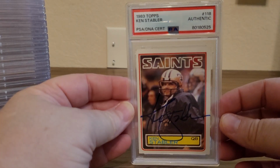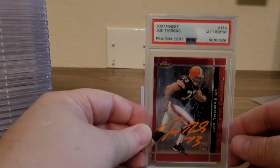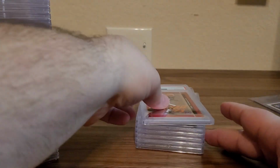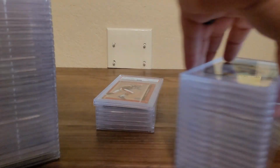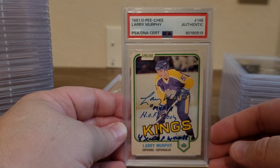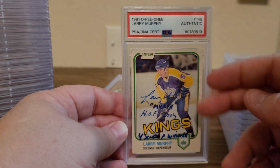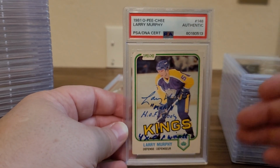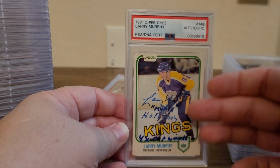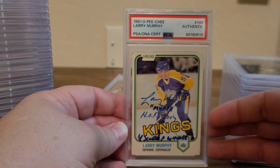83 Topps Ken Stabler and the old Saints uni. This is towards the end of his career. It's a Joe Thomas 97 Finest. Ooh. Believe my good buddy Canadian Cards got this done. And if I remember correctly, and Mike, I guess you can write in the comment section if I'm wrong, he originally signed his name in the Hall of Fame, but he didn't do his nickname in the 4-time Cup. And so you see a big difference in the markers, which I am really shocked that they authenticated that with it being in 2 different pens.